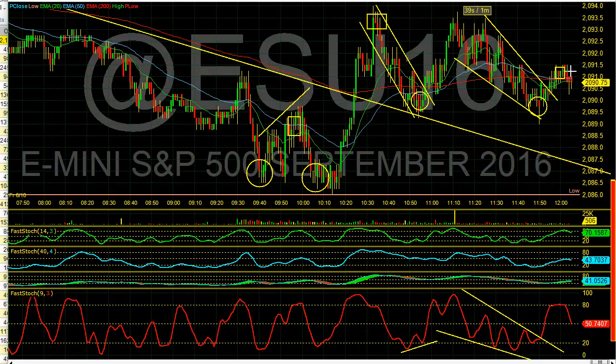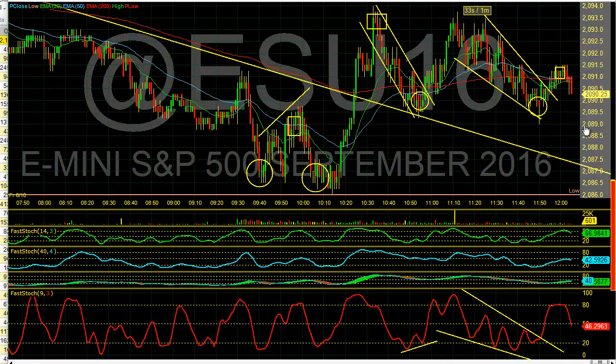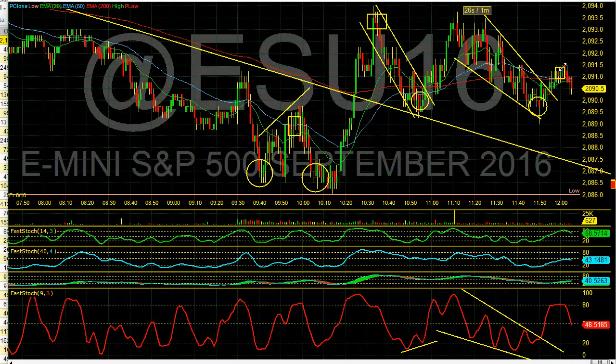Most of the time you'll see a reaction from it. It doesn't mean it's going to be a big one, but in this case you can see that rotation back down, a nice rotation. Everything here: buy, sell, buy, sell, buy, sell.